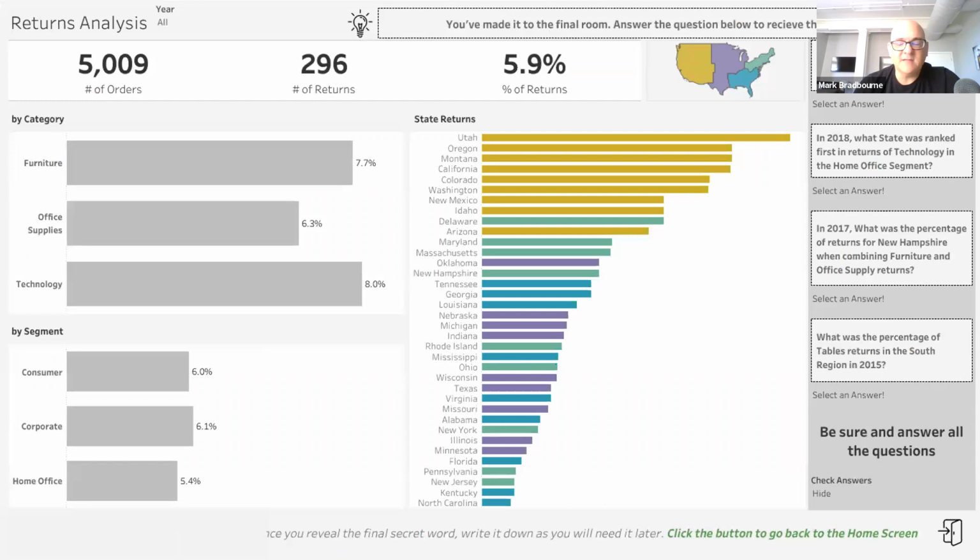You'll notice at the bottom, I haven't talked about it before, but there's a drop down here that says check your answers, and it's always hidden by default. But if they get stuck, I wanted to make sure they could get a way out, so they could get either a green check mark or a red X, whether they got the answer correct or not.